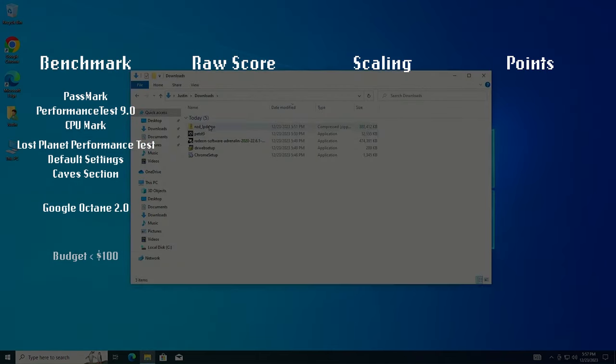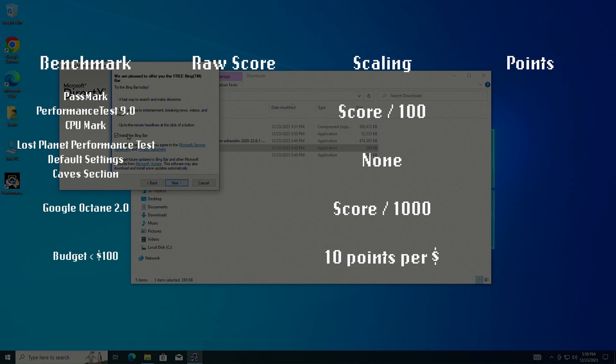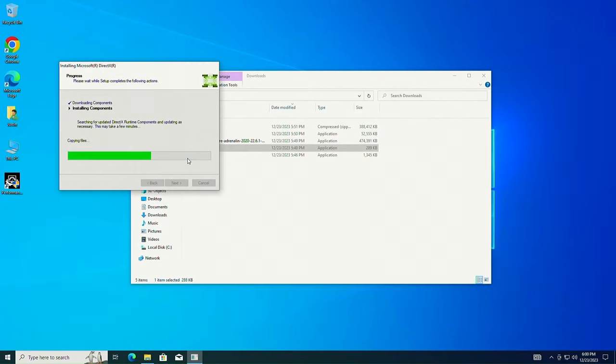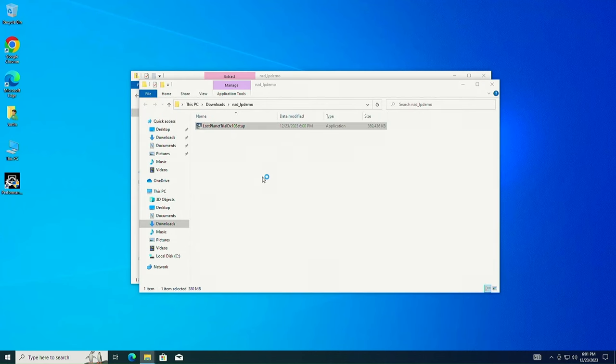Also, for being under budget, I get 10 points per dollar that I'm under budget, which I'll go ahead and compute now as 580.1 points for being $58.01 under budget. If I had been over budget, the penalty is 10 points per dollar. Fortunately, that was not the case here.